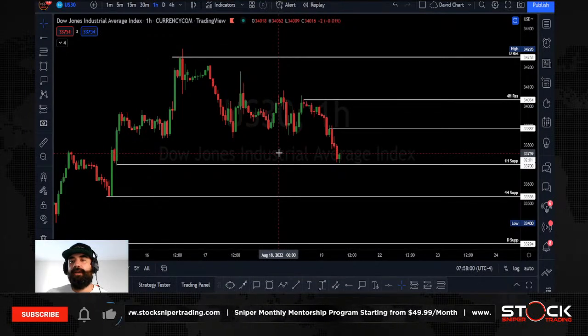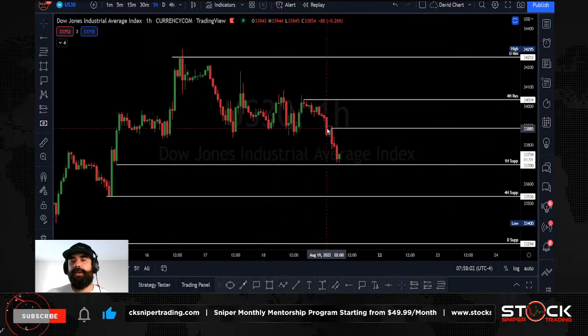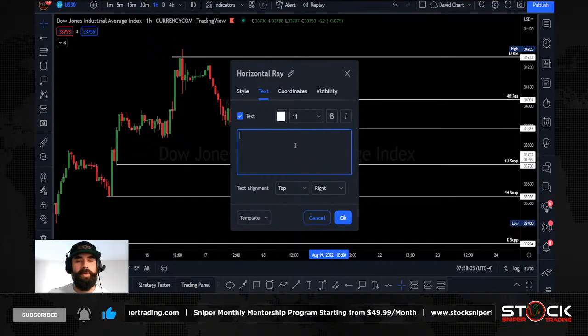Okay, and I'm looking for a nice 1 hour resistance in and around this area right here. You can see that's the start of the big bearish candlestick. So 1 hour resistance.